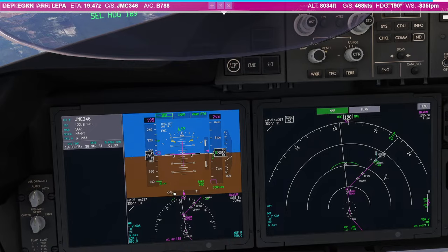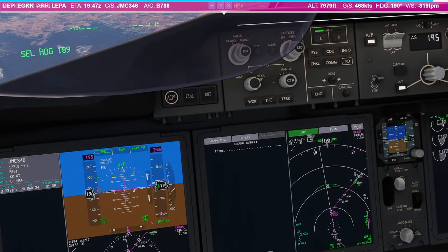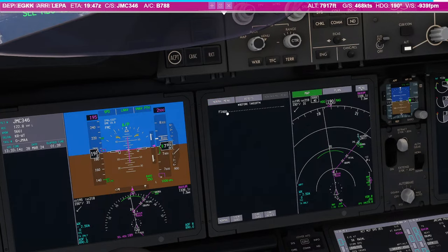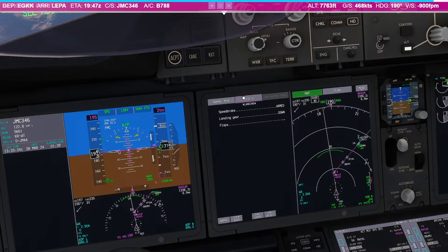Speed mode, and here's our localizer starting to appear. We should come around this approach checklist as well. Oh, it's really not happy, is it? Let's just override all the other checklists. Approach altimeters, we've done. Approach checklist complete. Next is landing. Good.